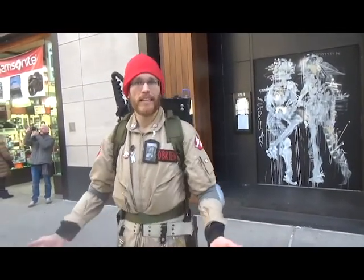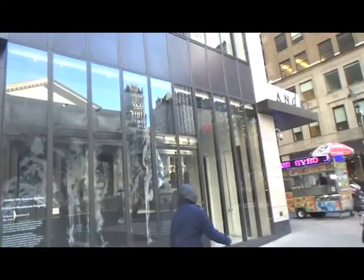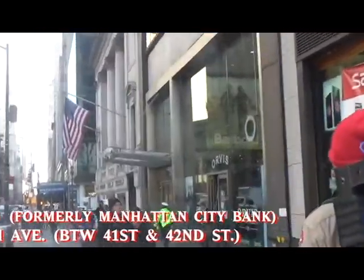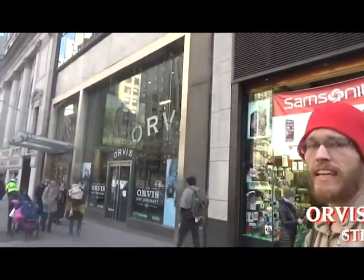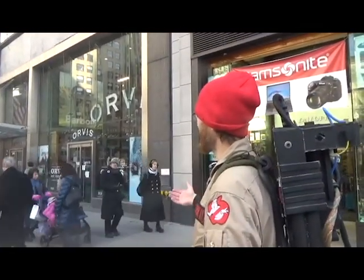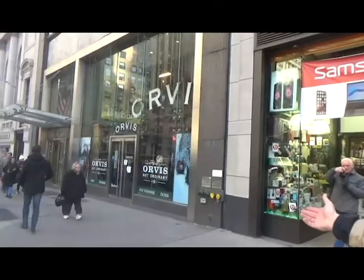So as a nice segue to that, we basically walked directly across the street. And this is 5th Avenue, where Ray, Egon, and Peter took out the loan after selling Ray's house. And what's over here is now an Orvis. It used to be the New York State Bank, but now is like a high-end, I guess, outdoorsman store. So the glass windows have stayed, but that's about it. Otherwise, it's pretty much just a high-end outdoorsman store.